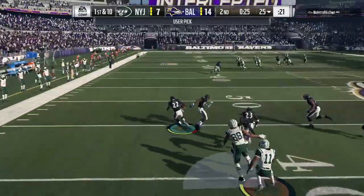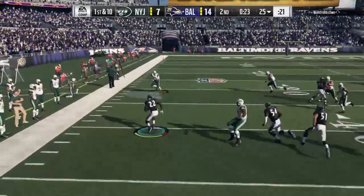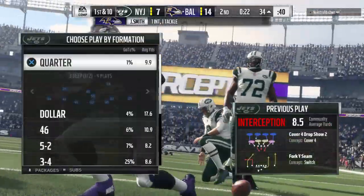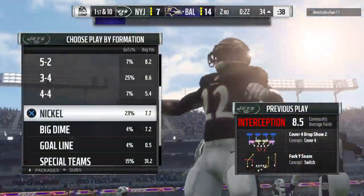Into heavy traffic, and it's intercepted. Picked off here by Jimmy Smith. And he'll get it all the way down inside the 35-yard line.